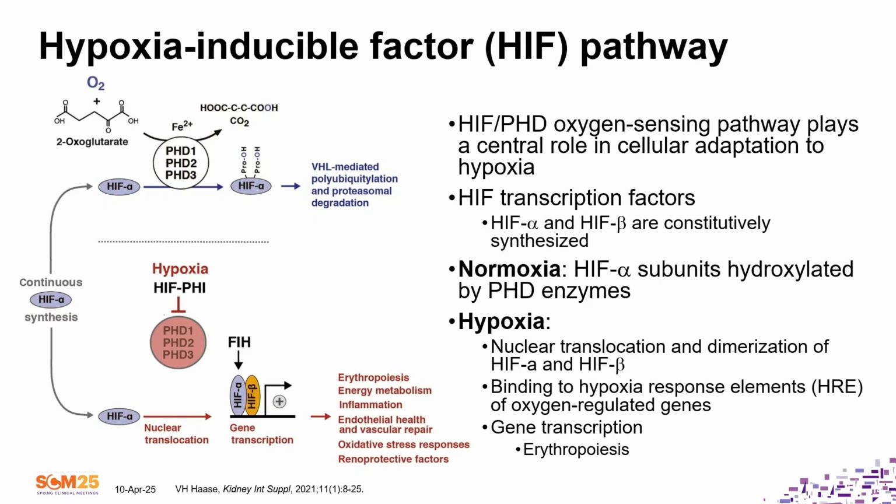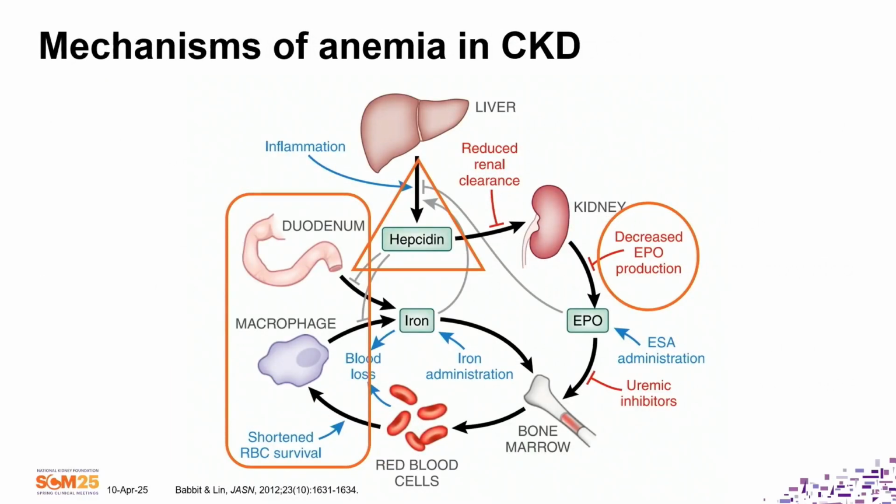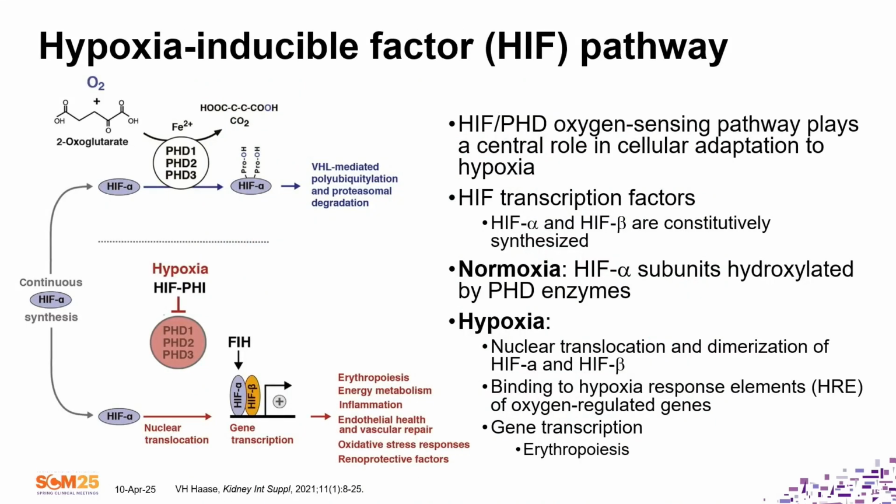But when oxygen isn't around to participate in this reaction, then HIF alpha persists and translocates to the nucleus, combines with HIF beta, and then binds to these hypoxia-responsive elements on various genes, including the erythropoietin gene. So then the erythropoietin is transcribed, and erythropoiesis ensues. And so the prolyl hydroxylase inhibitors act essentially like hypoxia, and they block these enzymes, and they then stabilize the HIF, and erythropoiesis occurs in the same way.